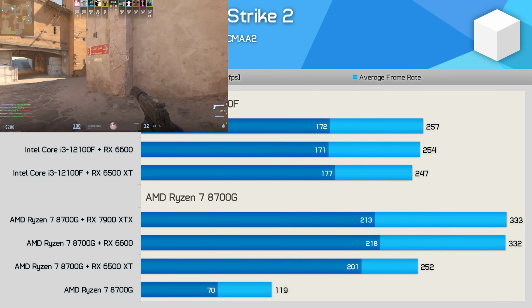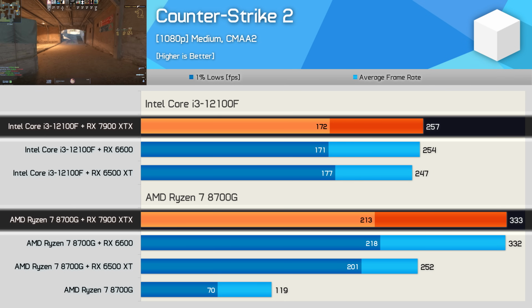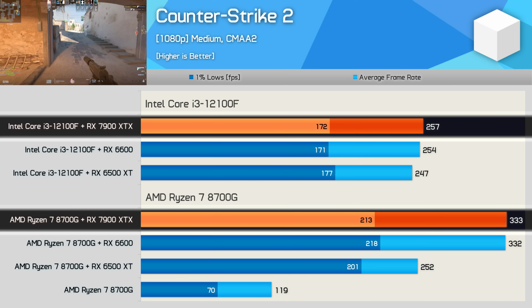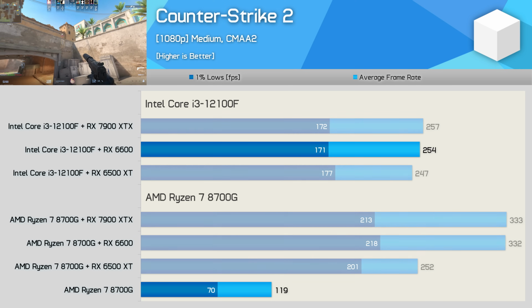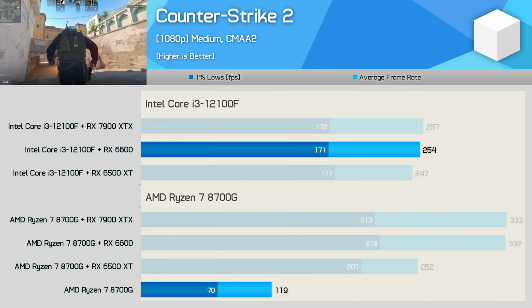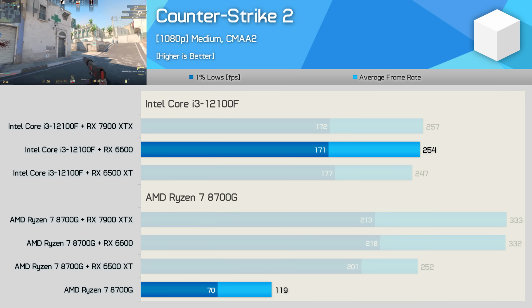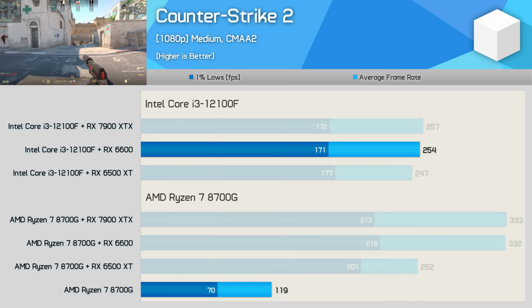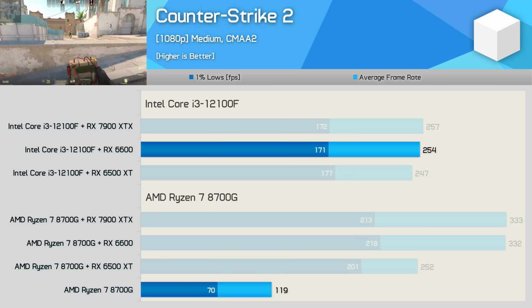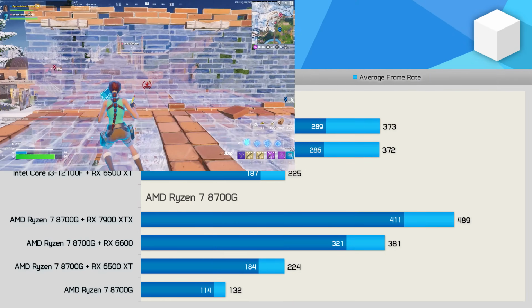Next up we have Counter-Strike 2, and using the 7900 XTX, we see that the 8700G is 30% more powerful than the Core i3 in this title. But if we compare $300 combinations, we see that the Core i3 12100F/RX 6600 combo is 113% faster, and fast enough for competitive gameplay. We're looking at much the same in Fortnite.